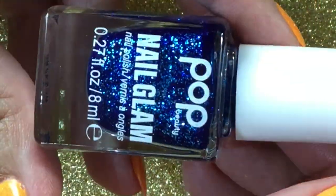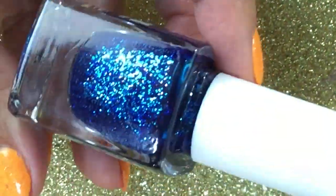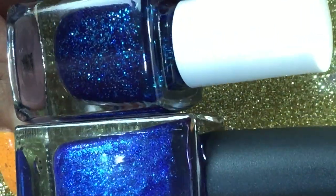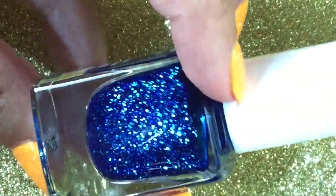I have this Pop Nail Glam in like a glittery kind of finish. This is called Blue Cosmos. I was actually thinking, does this remind me of the Bonita? But it is different. I've never tried this brand. This is the only bottle I have of this, so I think I might keep that to see.